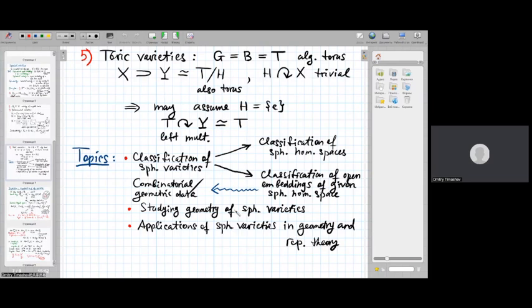Well, I think I got your question. I would say that things go like this. To solve the classification problem, you have to develop some structure theory. This structure theory is encoded in combinatorial data. And these combinatorial data are used to study the geometry of spherical varieties, and they are used in applications. So this is how things are organized. I will start with this part, and then I turn to this. Okay, I see. Thank you. You are welcome. More questions? Comments?